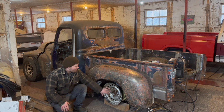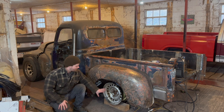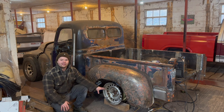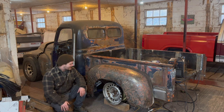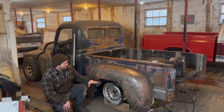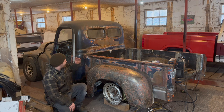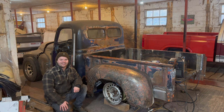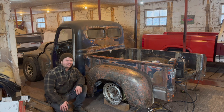You could get the International hub piece, the chrome cover that goes right on the middle. It says International Harvester right on it on eBay. I think that would look slick on this old truck, having the original caps on it, even though the rest of it isn't, but I think it would turn out pretty darn good, not gonna lie. So yeah, that's our choice on wheels.